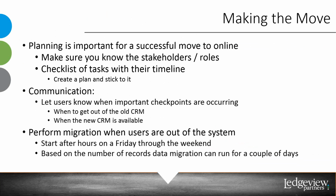All right, so now's the time to make the move. So you've decided you're going to move to online. You've done your pre-planning. Now you're right about ready to make the move. Planning is really important for a successful move to online. The first step is to identify your stakeholders and what their roles are in your process. You need to have some people who are accountable for various parts of this move.